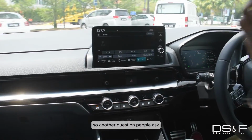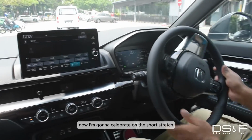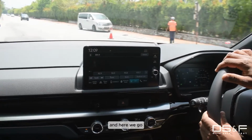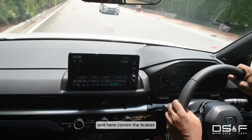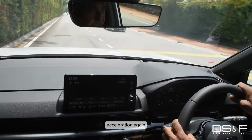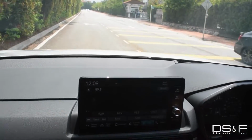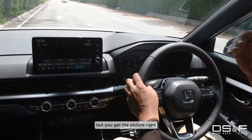So, another question people ask, big car, is there enough power? Now, I'm going to accelerate on the short stretch just to show you how easy the power delivery is. And here we go. And here comes the brakes. Acceleration again. Here comes the brakes. Acceleration again. We can keep doing this all day, but you get the picture, right?